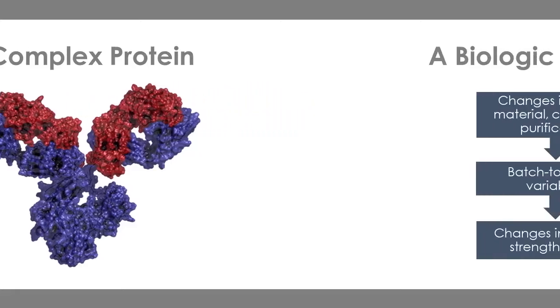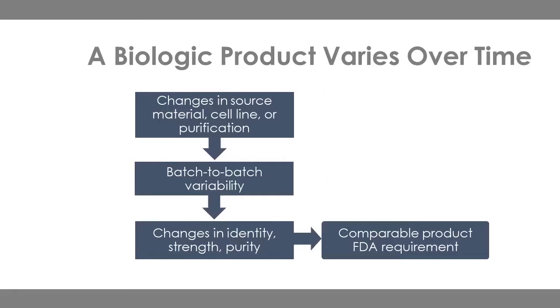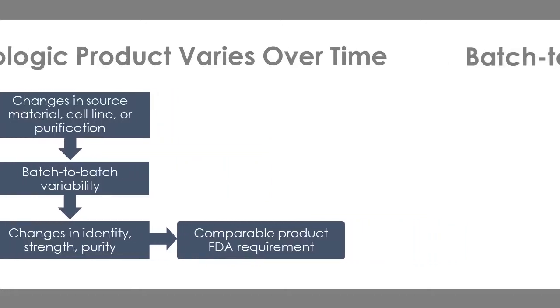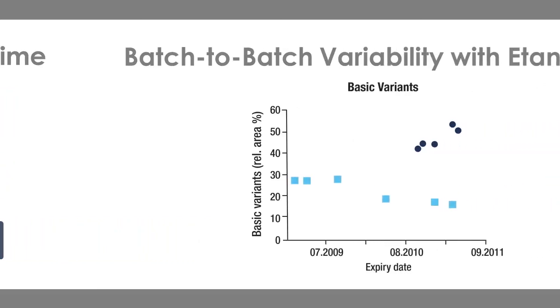And so these biologic products vary over time. Part of that variability will be due to changes in the source material that are used, if there was a change in the cell line or the purification procedure. There's going to be batch-to-batch variability. So one batch is not going to be identical to the next batch. The manufacturer needs to show that the product is comparable. It can't be identical because nobody can duplicate these structures completely perfectly.